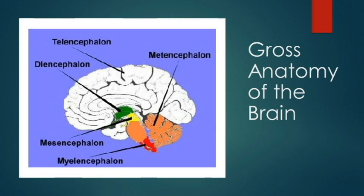So for example, encephalitis is simply an infection in the head. That's all it really is. So don't be too intimidated by the terms. So first off, let's take a look at the forebrain.